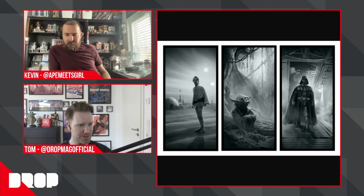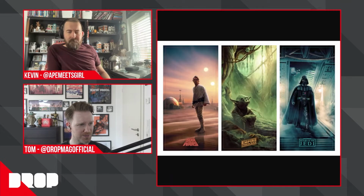Also to know is that the set is 12 by 24 inches in each version, and these are some impeccable Star Wars pieces, I would say, with some really cool title treatment, because you could use some very original titles.